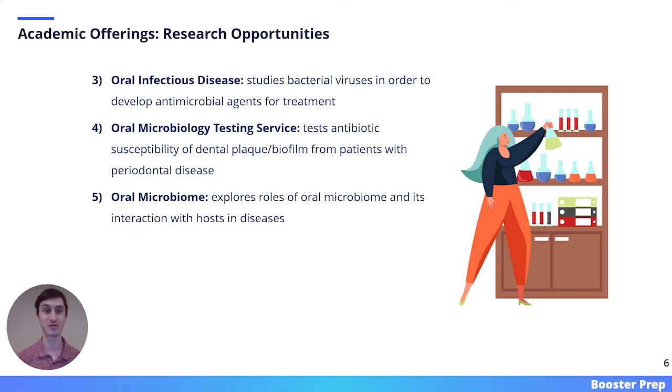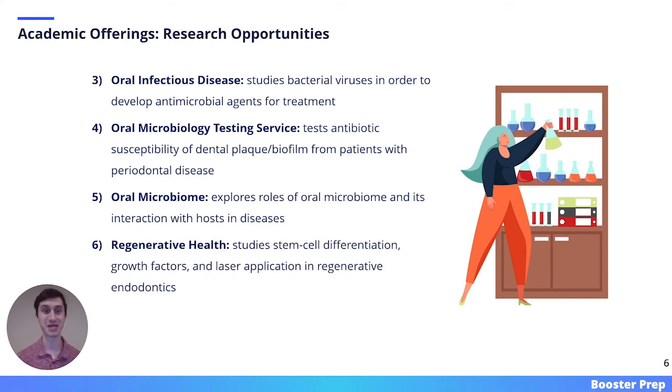Number 5 is the Center of the Oral Microbiome. This center explores the role of the oral microbiome and its interaction with hosts when the host faces disease. Number 6 is the Center of Regenerative Health. This center is the most broad in its applications. I've listed 3 of its focuses here, but there are many more that you can see on the Temple Dental website. And the final center on Temple's campus is the Center of Smart Biomaterials. This center tests different dental materials and questions how we can optimize them.